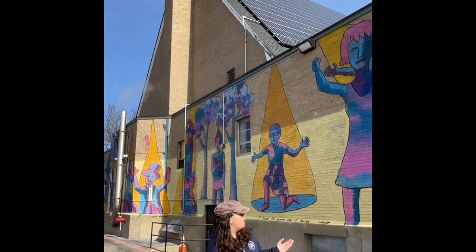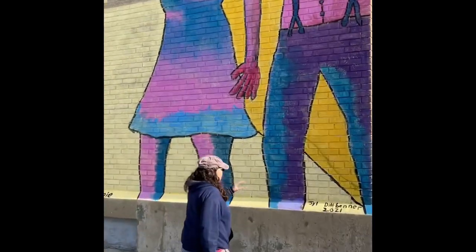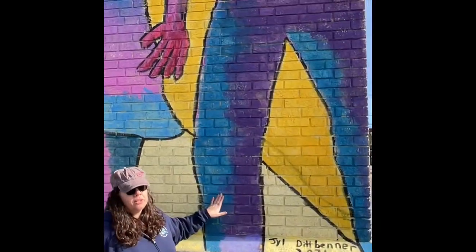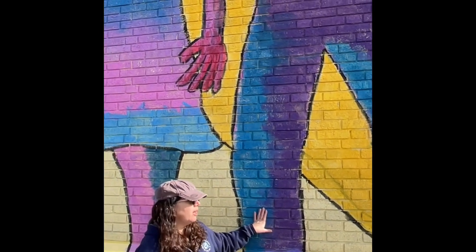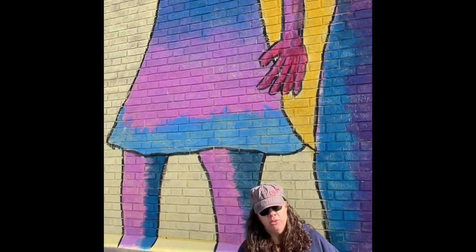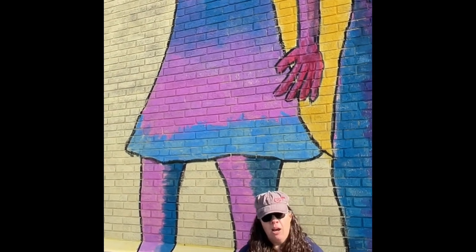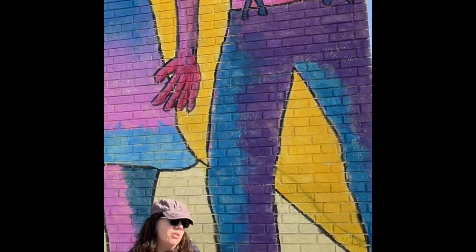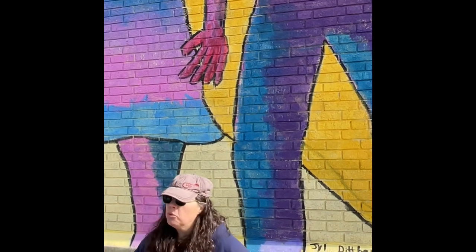One of the challenges of this wall, if you come close, you'll see the bricks. The bricks are really textured, so trying to get the paint to adhere to these bricks was difficult. It's a really rough surface to work on. So in my next project for this building, I'm doing it on panels, just like the ones we're going to be doing with the sharks, because that'll allow me to get more detailed with my painting, and also give a different style to what's happening.